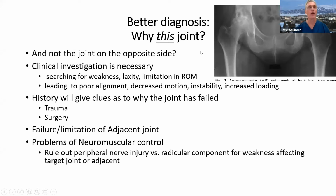And we find out a lot as doctors when we do a physical exam. What we're looking for is weakness of muscles around this joint, laxity in the ligaments of this joint, limitations in its range of motion. All of these things can lead to poor alignment and instability and increased joint loading forces, which could help to explain why this joint now looks like this and is causing you terrible pain. The history gives us a big clue.